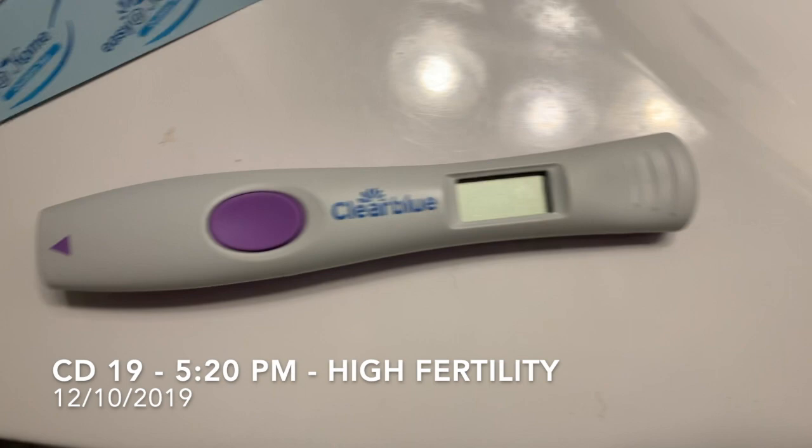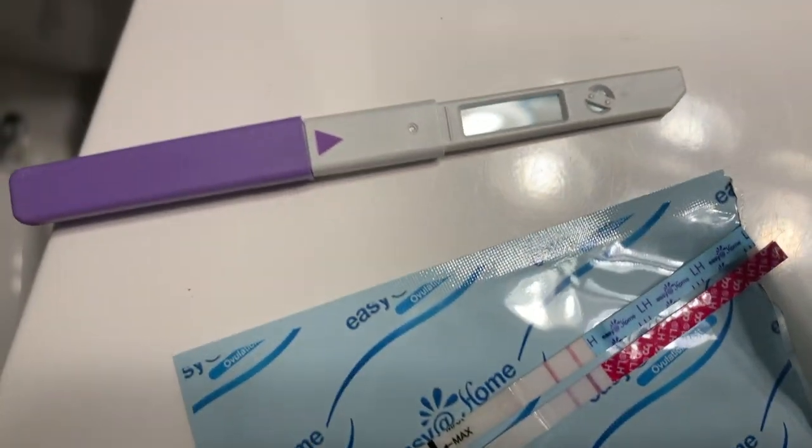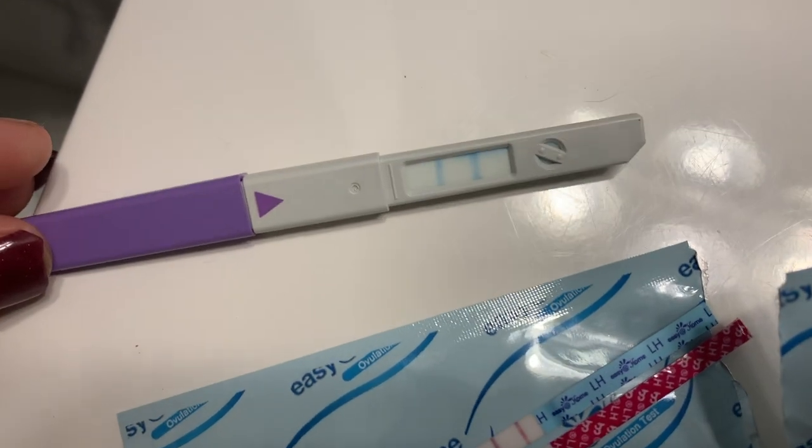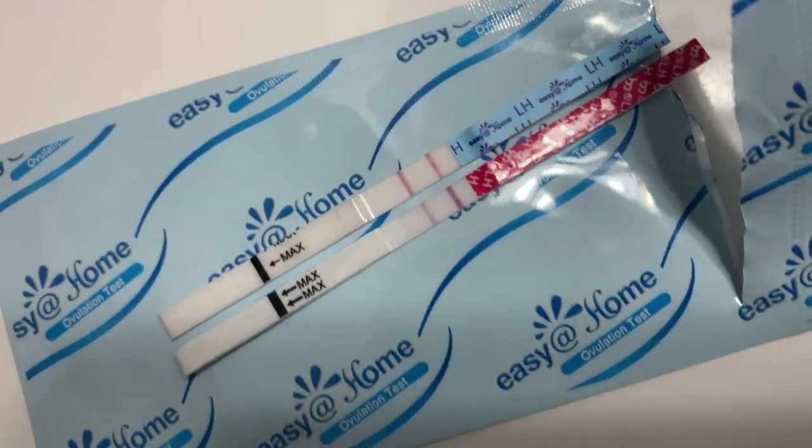The blinking smiley face just went away. It's the end of cycle day 18. I think tomorrow will be the day. So freaking close.